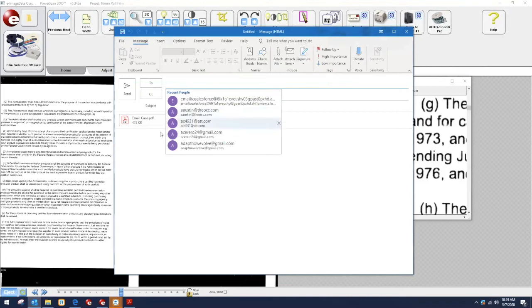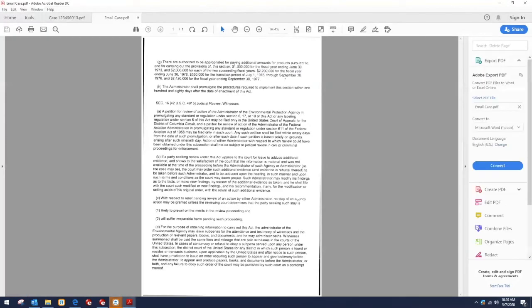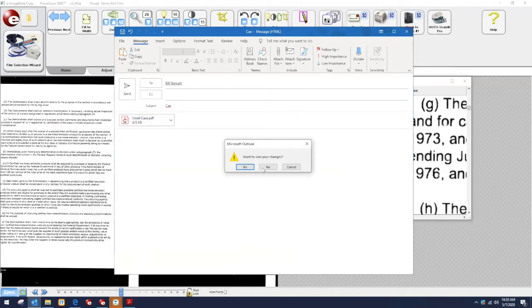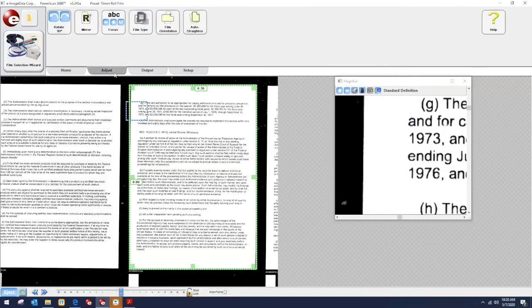And you can see here, I can put my name in here, Bill Stewart. I can email it off. I can say it's the case file that you requested, and then basically just send it, and away we go. So this is the image that we captured. It's really a two-step process, and it makes it very easy to do this rather than scanning to print to capturing to attaching to email. So a really simple thing to do. Okay, so let's look at a couple other things on the Adjust tab here.